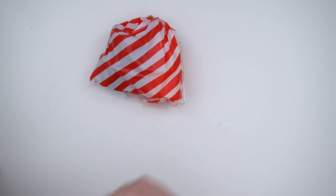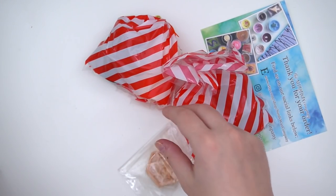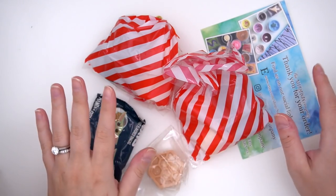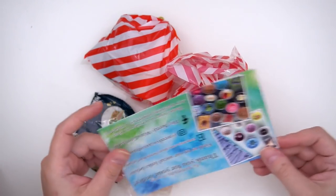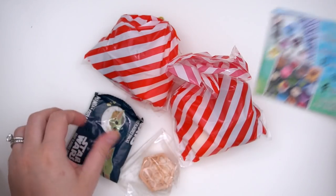So I do have some stuff from Nerdy Wax. I actually got three big wax melt purchases all together, and I just took all of the worms out. There was worms and peanuts literally everywhere, and put them all in one box. So this is all wax melt. So I did get an order in from Nerdy Wax.